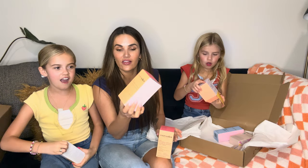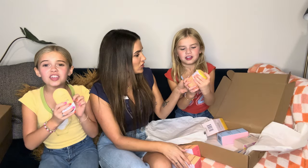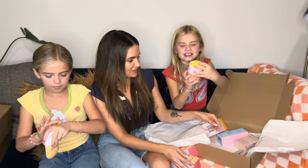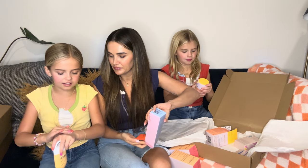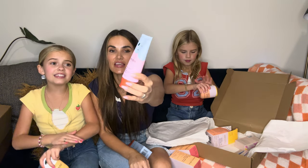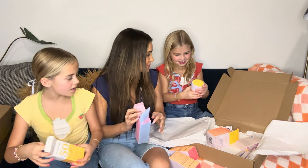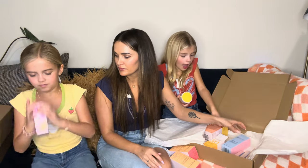So we got a kids detangling conditioner. They sent us two. And this is a sunscreen, a mineral sunscreen. Oh, this is also a sunscreen. It's so cute. Oh, it's kind of tinted. Oh, look, it has a little smiley face on it. Then we got a kids cloud face wash. I like the smell of it. It doesn't smell like normal sunscreen. Look how cute this is. I love all their packaging. Does it smell good? What else did we get? Yeah, kind of. This says it's a tinted berry lip oil.